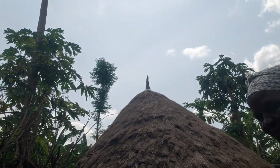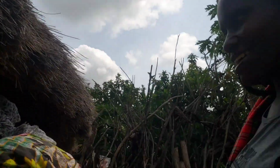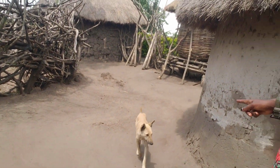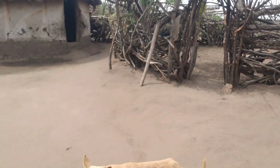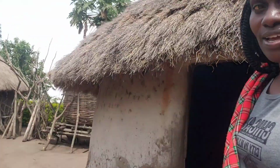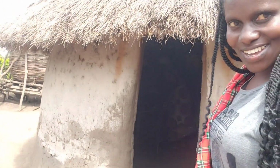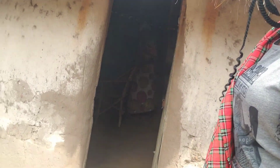Karibu auntie. So guys, we're going in the house and the dog is coming following us. Hey, don't eat me, doggy. So we are going in the house now. And this is the door to the house. Look at that. So I'm going in. Yeah! I'm in the house now.